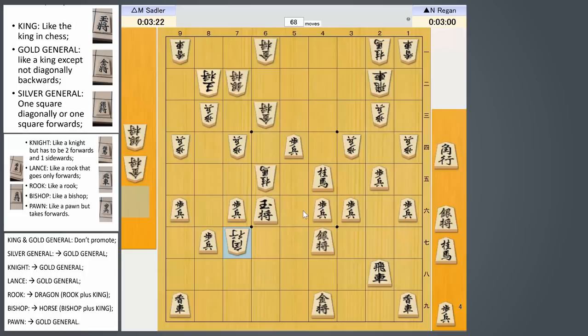If I go here, right, I think I'm just going to try something quickly. Right, so what I think is that... You've probably seen a mate already. I think I can drop a gold here. Yeah, you can. And then when the king moves up, I just move the gold up.